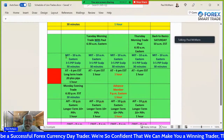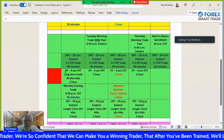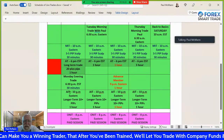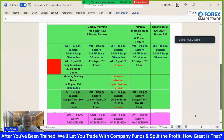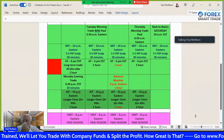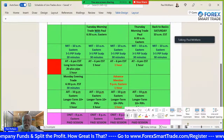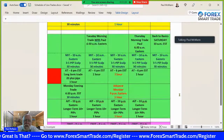And you can see when you become a regular member, we've got sessions in the morning at 10 a.m. Eastern. We've got sessions in the evening at 6 p.m. Eastern. We've got sessions in the late evening at 10 p.m. Eastern, where it's morning time in Australia, and we are trading Australian pairs. And then we also have additional paid sessions.